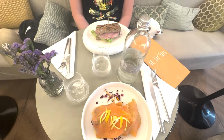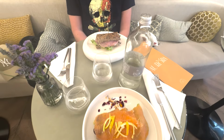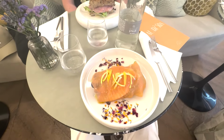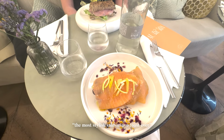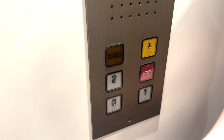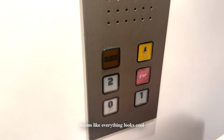I love this hotel so far. It's so pretty. Honey, what did you get? Homemade toast with mortadella and truffle cheese. Nice. I love the plate. And I got apple toast with salmon. So cute. Even the elevator button looks nice.